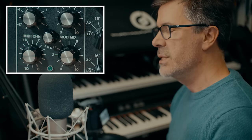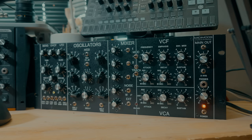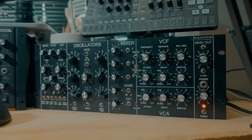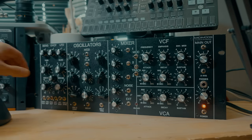It's called a sweep. And what this does is it modulates the frequency of oscillator number 2 using the filter envelope, which is a really, really cool feature. So if I start to turn it up, you'll hear there pitch going down based on this envelope. Which is a very useful feature in itself, but when you then have oscillator sync engaged, let's lengthen the envelope. Turn up the amount.